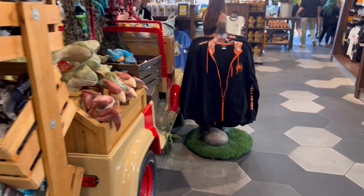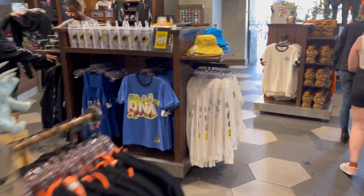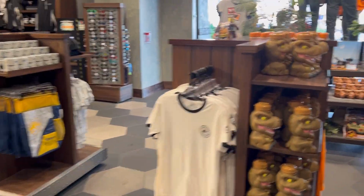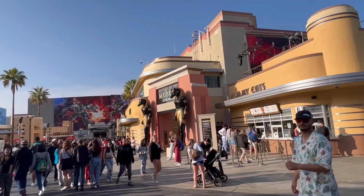Looking inside the store outside of the attraction, I don't see any 30th anniversary merchandise, so that's unfortunate. I was hoping to get a sneak preview a couple weeks before the 30th anniversary kicks off, but that's okay. Next on the agenda, it's time for Revenge of the Mummy, my favorite ride in this entire park.